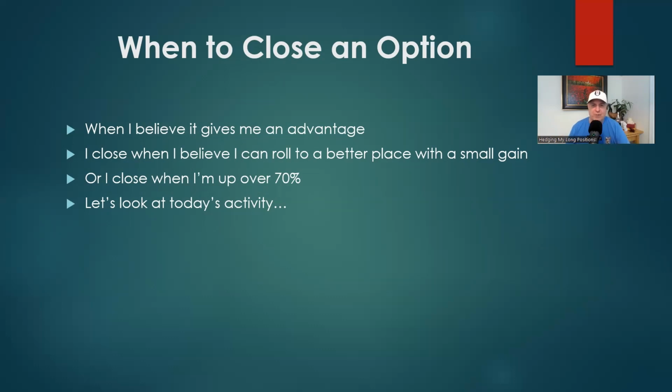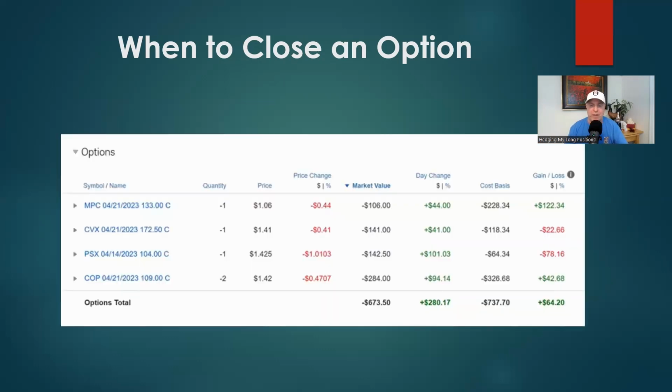I'll close the option, or I'll close it really early when I think that I can actually resell it again. I can collect a little bit now and then resell it again and collect a lot more, and set my strike price even higher, putting myself in an even better position. So I'll always close it when I think that I've got the advantage in the deal.